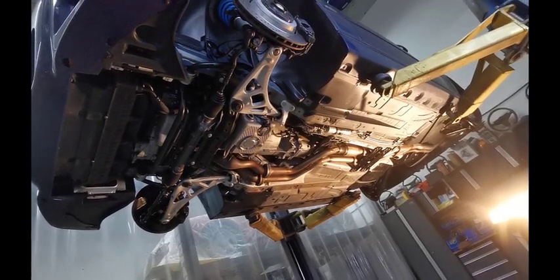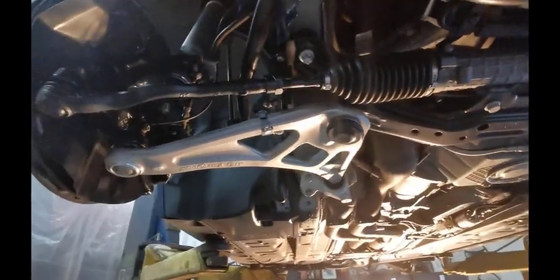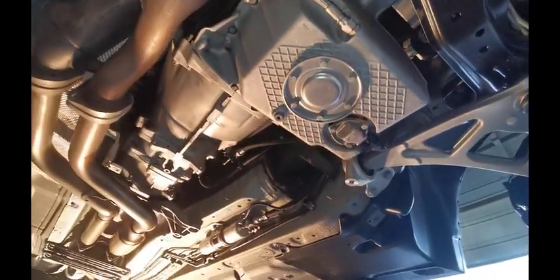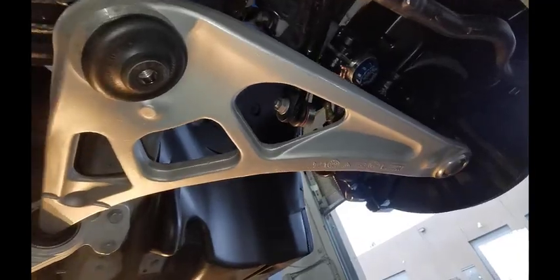All right, so our M3 is done. Competition edition 06. Transformation of the year, maybe. This thing is clean. Wow, what a difference. I'm not just saying that either. Look at that.